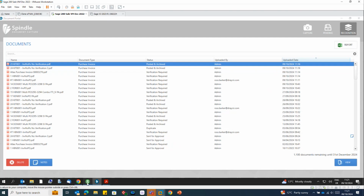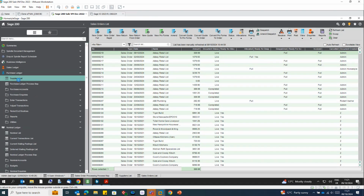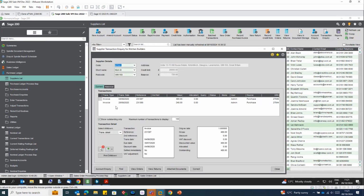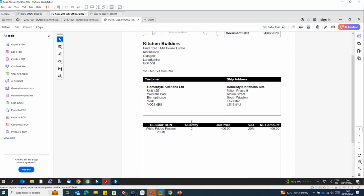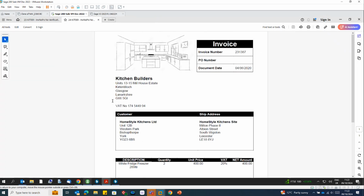Now, if I was to jump back into Sage 200 and just have a very quick look against my supplier list, and it was Kitchen Builders, wasn't it? May just take a second. My Sage is operating a little bit slower this morning. And you'll see we've got both of those invoices, one for £400, one for £200, and we've got a copy of the invoice for you to view against that supplier account within Sage 200. And it's the same document management controls that I briefly showed you before. And there's a copy of that invoice, in this case, for £400. So it's as straightforward as that.